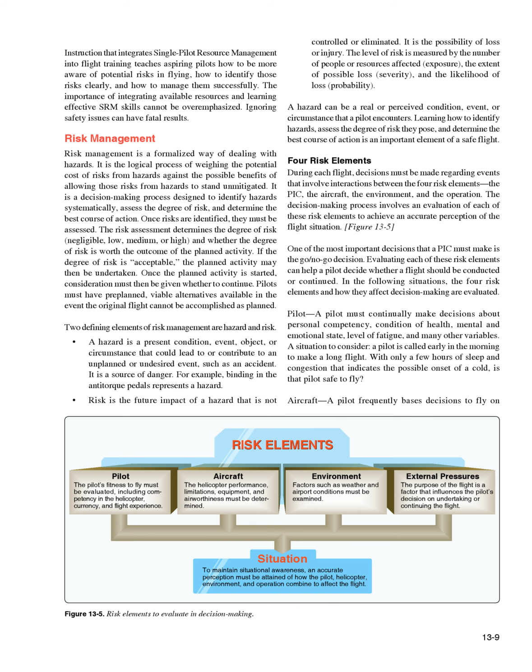A situation to consider: en route to an oil rig an hour's flight from shore, having just passed the shoreline, the pilot notices the oil temperature at the high end of the caution range. Should the pilot continue out to sea or return to the nearest suitable heliport/airport?